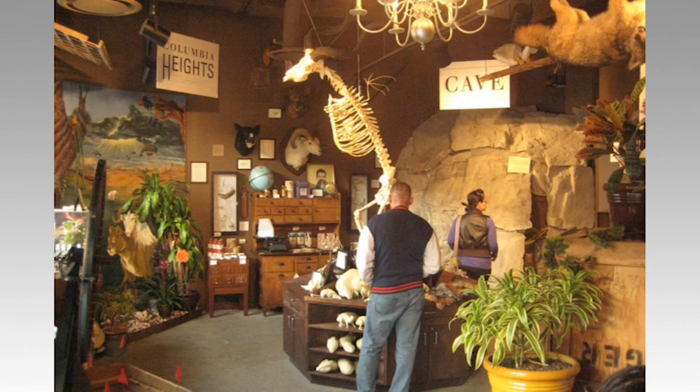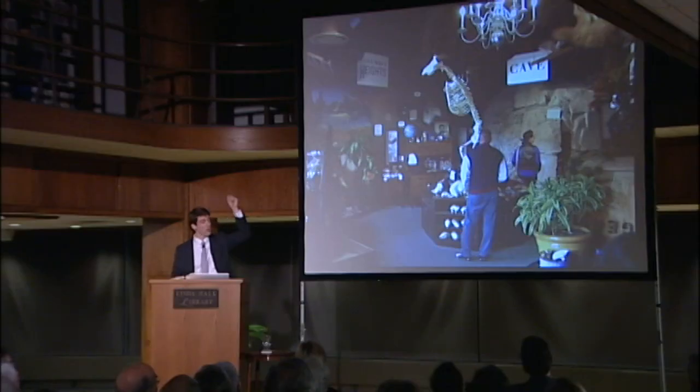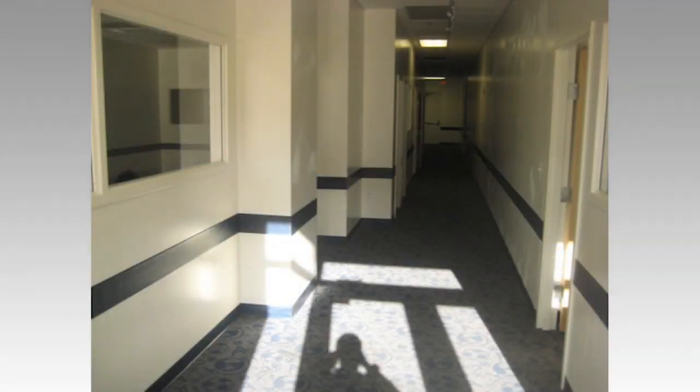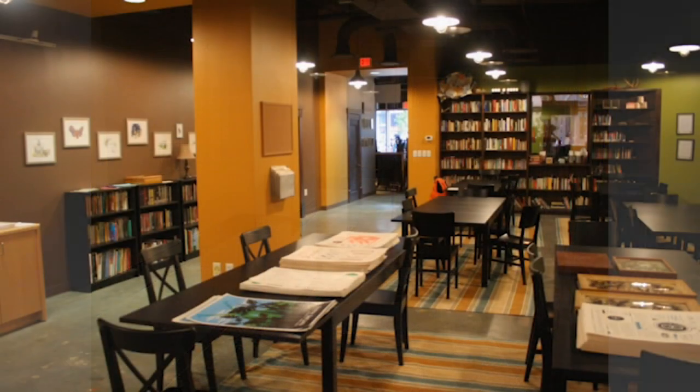And this is the front area. This is our Museum of Natural History, where we sell all sorts of novelty projects and have exhibits and an interactive cave that kids can go into and make their own chalk and cave art, weird skeletons, taxidermies, murals, what have you. And then in the back, we turned a space that looked like this. Fluorescent lighting, drop ceilings, more nasty carpet, into this.